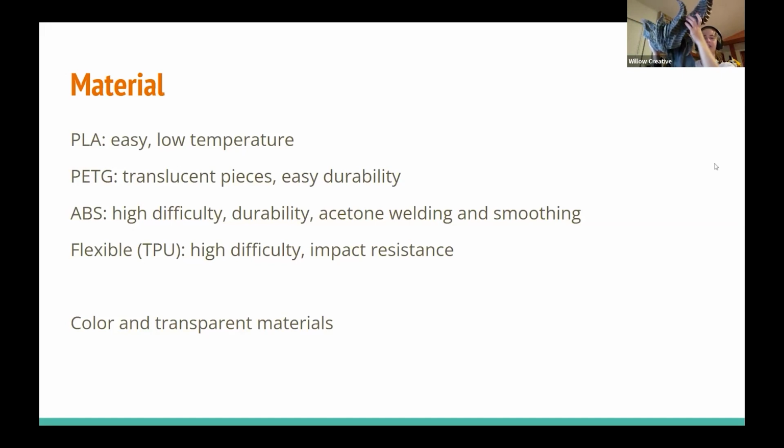This is a headpiece, so if I wear it like this and it accidentally falls off my head, then at least it's not going to break. So that's something you want to think about. It's also very lightweight because it's flexible. I don't have to print with a lot of infill because it's not going to break anyway. So I can print it very lightweight and still get a very durable and soft result that I can wear and that is not going to break.